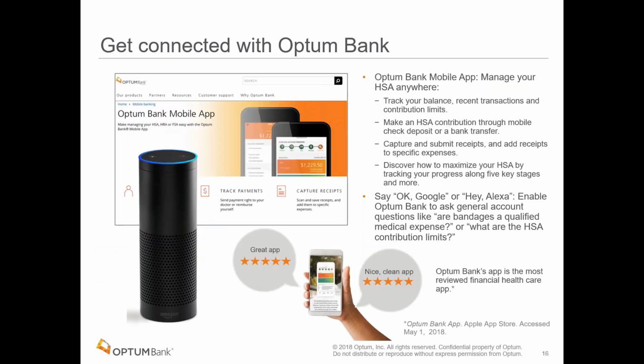In addition to our website, you can also download our app and utilize our app to manage your account wherever you may be. In addition to our app, we also have skills enabled on the Alexa and Google Home devices. So if you have those devices in your home, you can enable the Optum Bank skills and ask questions such as, "Hey Alexa, are bandages a qualified medical expense?" Or, "What are the HSA contribution limits?"